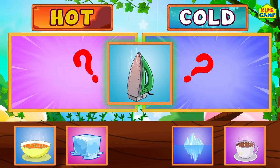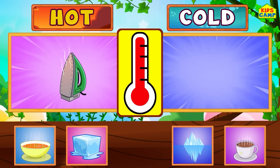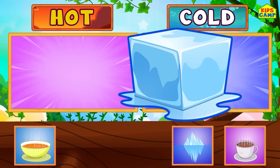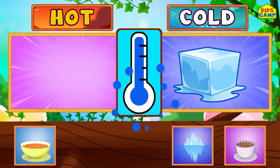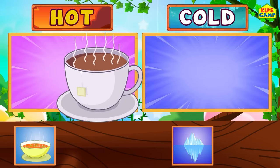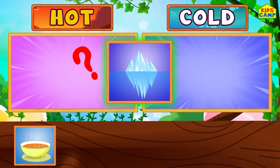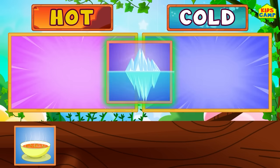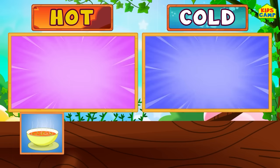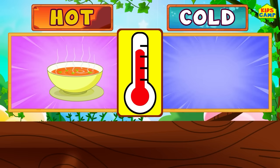An iron! Hot or cold? Hot! That's right! An ice cube! Cold! Very cold! A cup of coffee! Hot or cold? Hot! That's right! An iceberg! It's cold! Good job! A bowl of soup! Right! Hot! Wonderful!